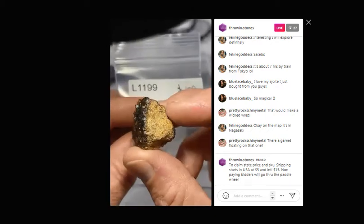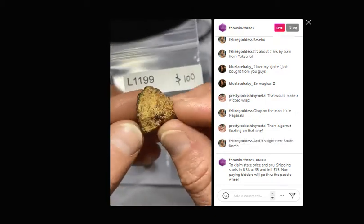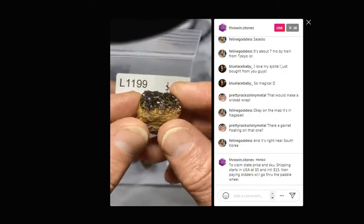So this is an awesome piece. It's $100. You could wrap it. It's got enough there on the back.